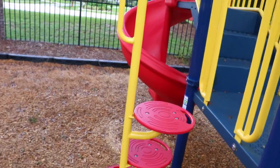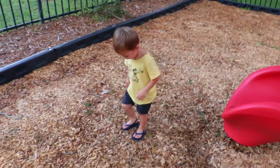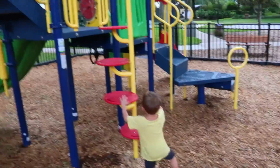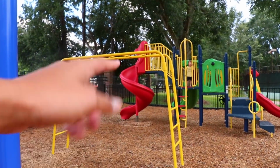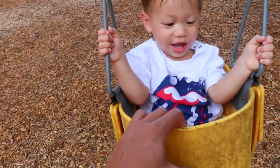Whoa, Jackson, you went down the big slide without us? Oh, you're such a grown-up now. Good job, Jackson. I can't believe you went down without us. He usually wants us to hold him and then go down. Good job, Jackson. All right, Jackson, you go down the slide and then come over here. Okay, and you want to get pushed, huh?